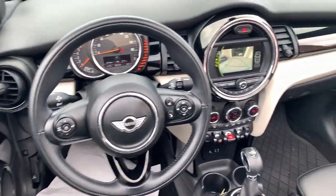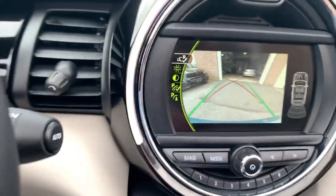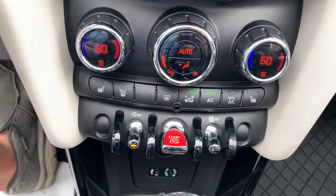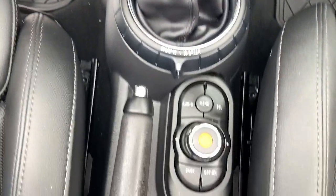Feel the release of open-air driving pleasure in this irresistible MINI Convertible. Treat yourself to a road test today. Our staff will toss you the keys and give you an outstanding customer experience.